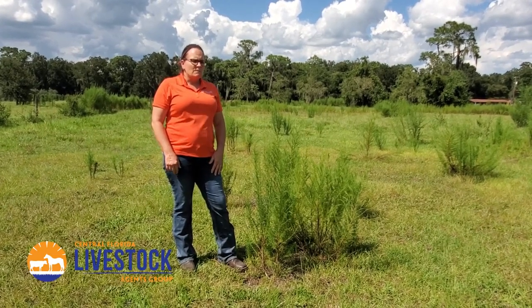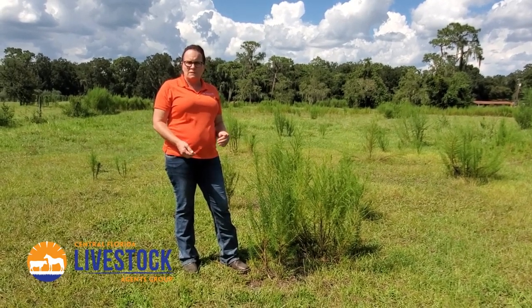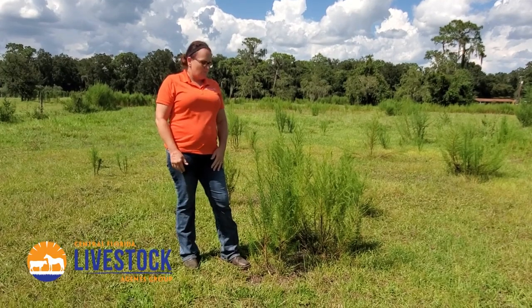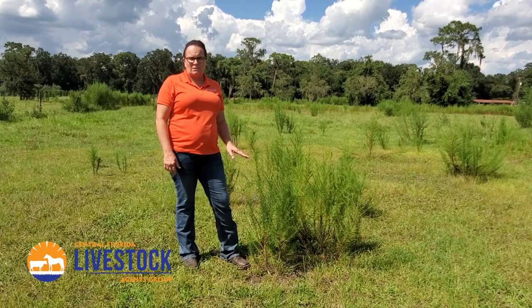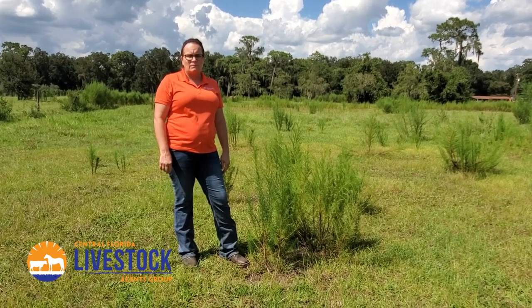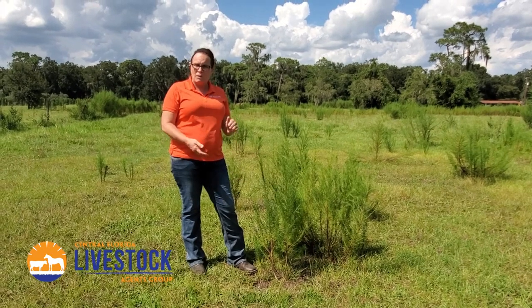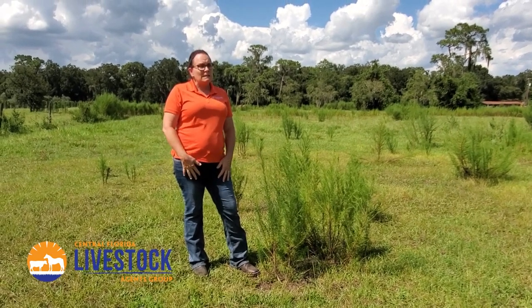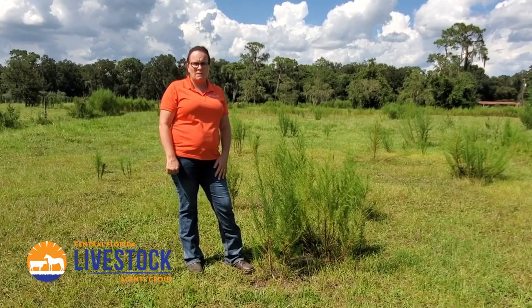Something to keep in mind with dog fennel is the more immature it is, the easier it's going to be to kill. The best height to control dog fennel at is under 30 inches. So the more immature, the better. Except there's a caveat to that. Early spring, when it's the most immature, is not likely going to be a good time to control it because we're typically in a drought during that time.